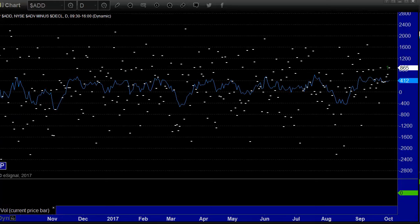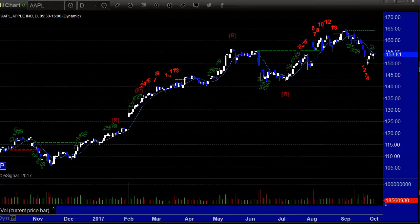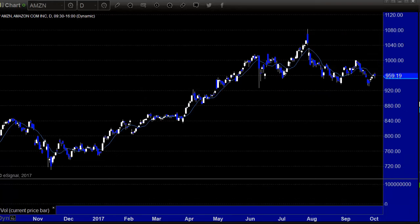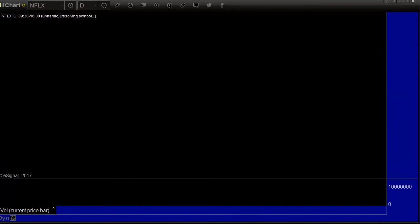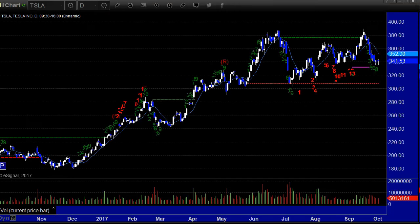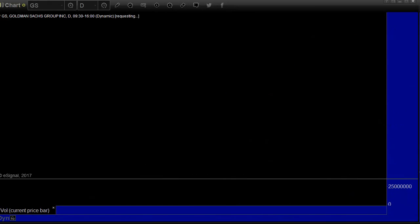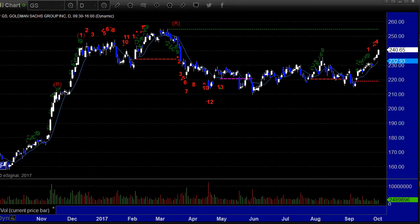Meanwhile, your big stocks were mostly down. Google loses $6.25 after being up on Thursday and Friday. Apple down 31 cents. Amazon down $2.16. Netflix down $4.34 and flirting with the lows of the last few weeks. Tesla was up all 43 cents, which is a blip. TLT, the 20-year bond ETF, down 23 cents, and then Goldman Sachs up $3.46, new breakout there.